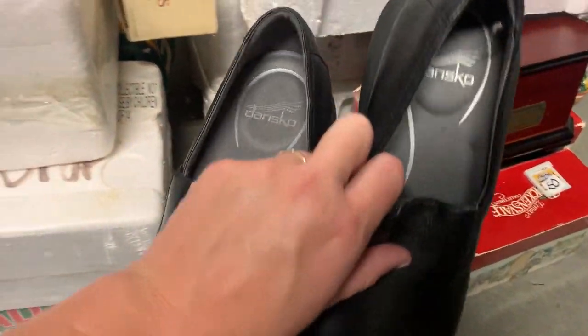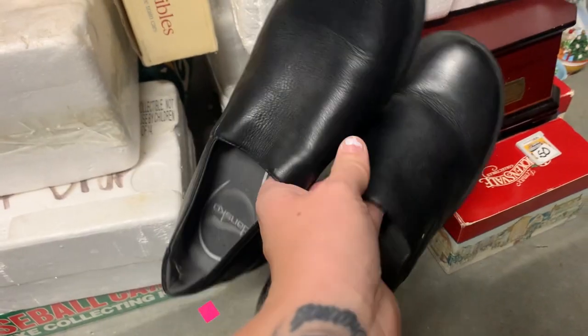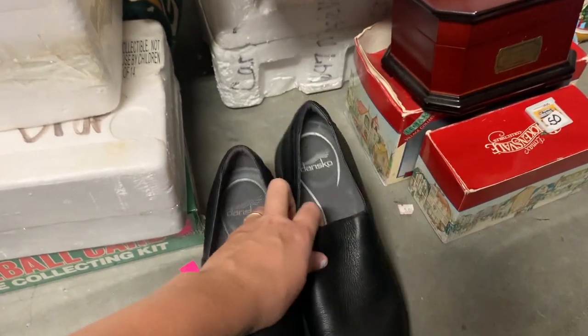Okay, next we're going to pop down here. I got 1 pair of shoes from there, just a pair of Danskos, but with a little bit of Doc Martin Wonder Balm. These are going to be in great shape. Overall, they have no dry rot or anything like that.